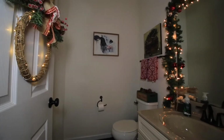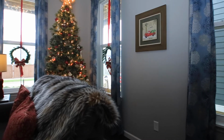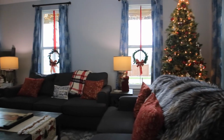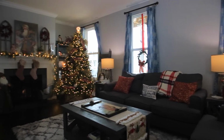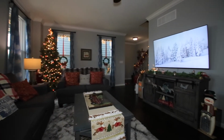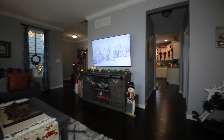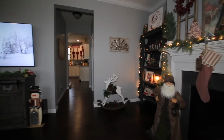I like more of the homey, country feel to things. My mom's always been like that. We like more of the primitive and just the country feel. You wake up on Christmas morning and you're home. So that's how I like it. You'll notice there's pretty much only white lights anywhere around, so there's definitely an aesthetic going on. But when it comes to decorating, I just defer to the expert on that one.